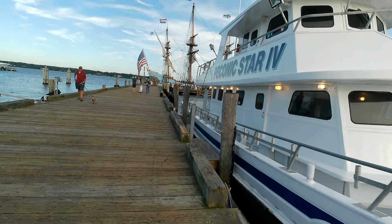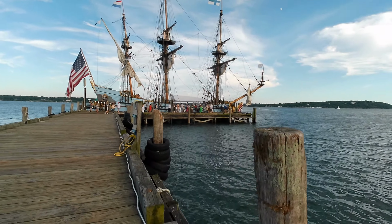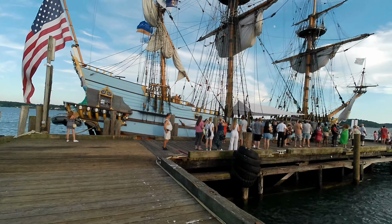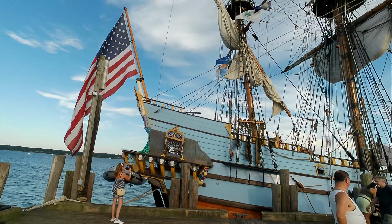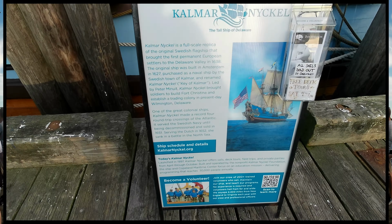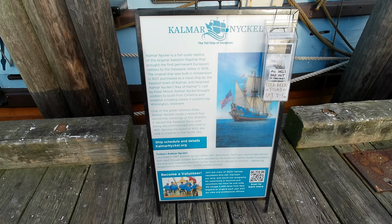Today we are off to a slightly different adventure. We're actually going to travel back in time and see the replica of the original ship from the 1600s called Kalmar Nyckel. Now the original ship was built in 1638 by the Dutch for the Swedish Navy, and they used it to sail to the New World and their colonies there.